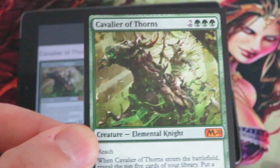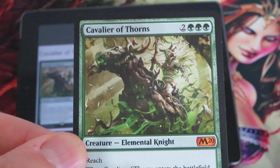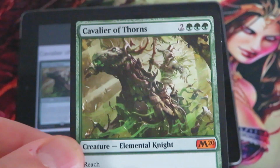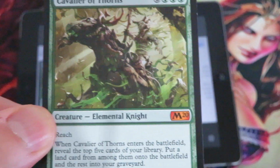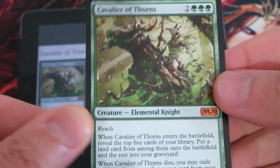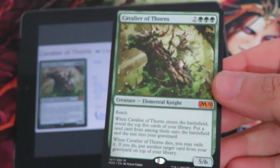E.N.D here. Today, as you can see, we're going to talk about the Cavalier of Thorns, a 2 and 3 green mythic elemental knight from Core Set 2020. This particular card has a very interesting price history to analyze.